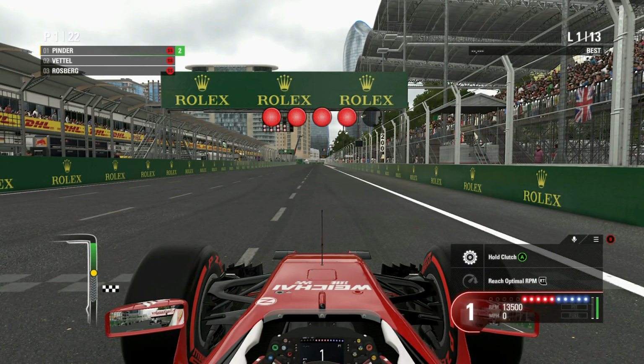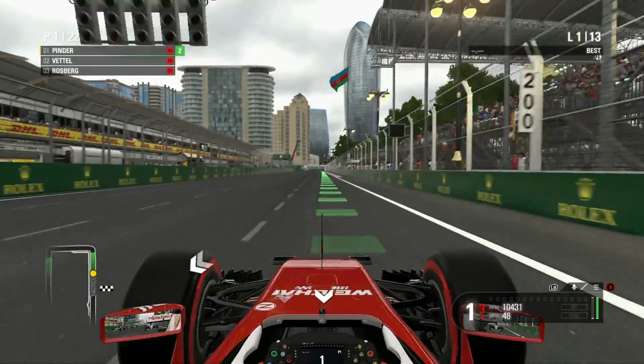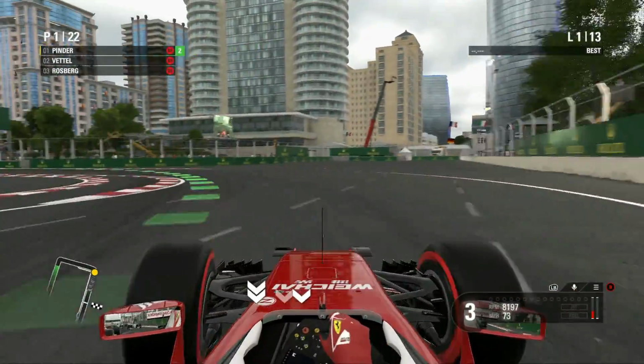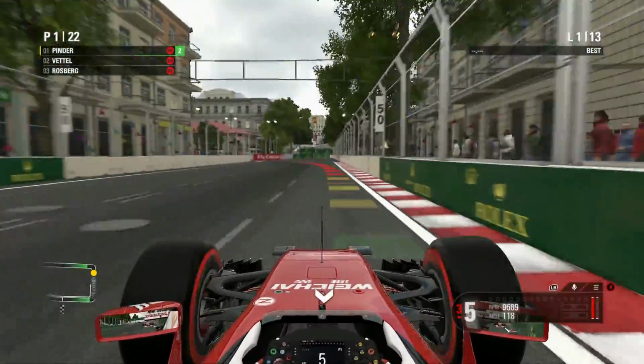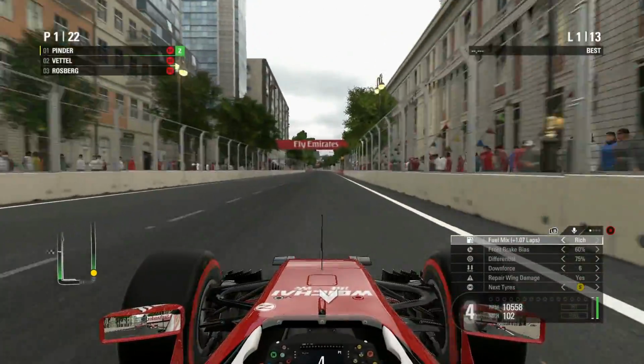Tyre strategy of the race, and here we go to 4 red lights, 5 red lights, and away we go. Bit of a slow start there. Hopefully we can keep ahead of my teammate Sebastian Vettel, who will be going down the inside. I'm going to take a slightly wide line there, and he's sort of clipped me a little bit. Not really clipped, but he's taken a line to cut across to defend the line, basically, is what he's done.